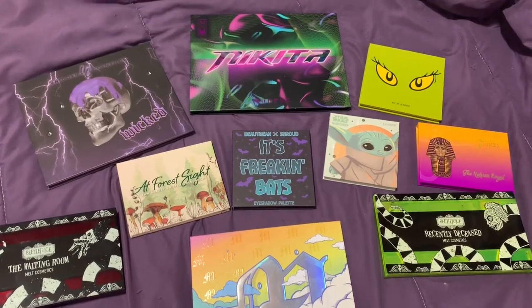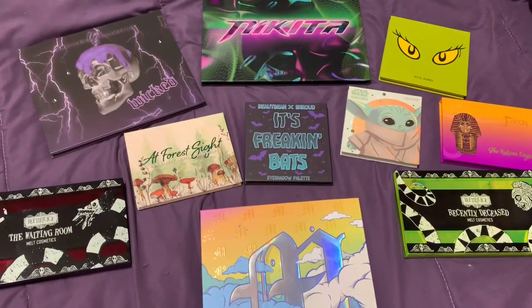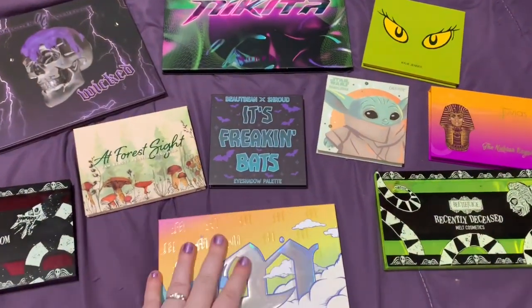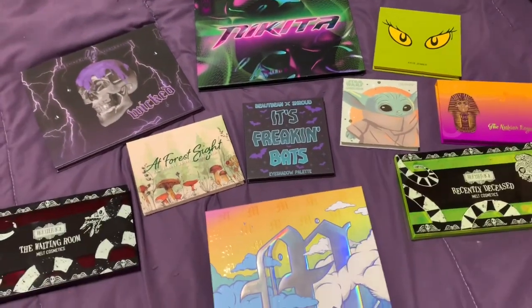Hey everyone, today we're going to be ranking the last 10 eyeshadow palettes that I got. These are the 10 eyeshadow palettes that I got recently, so if you want to see basically my mini review and thoughts on these palettes and which ones are my favorite and aren't my favorite, just keep watching.